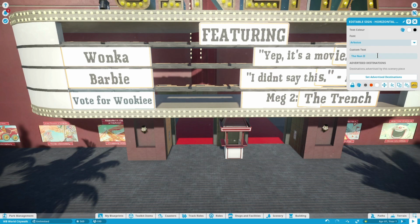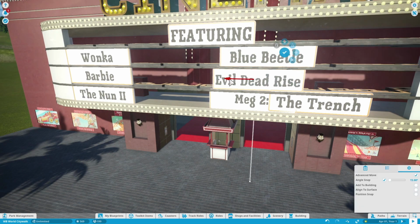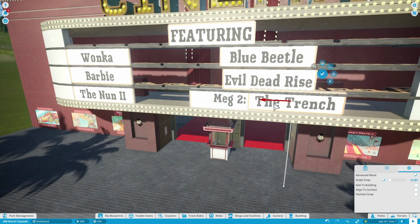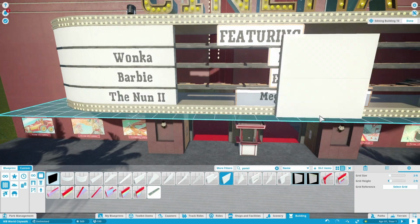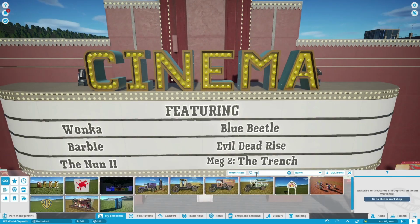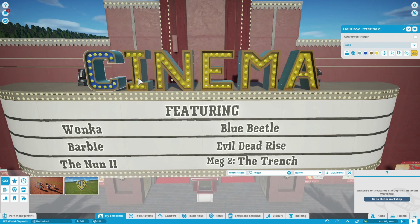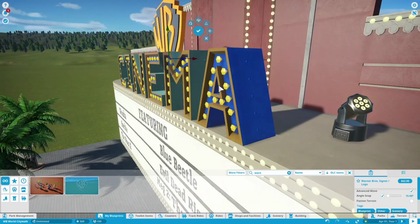Meg 2 has been out for a little bit of time, but as I said, I'm trying to get the movies that are Warner Brothers related. I went through and I didn't even realize Blue Beetle was a Warner Brothers film, but evidently it is. So I changed those, put the pieces behind it back in place. I'm going to put the Warner Brothers logo onto this cinema so that it fits a little bit more and seems a bit more official for the area.